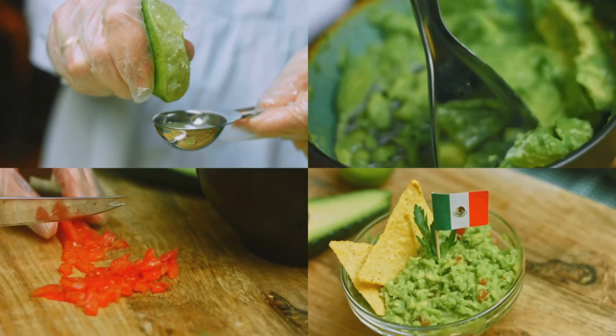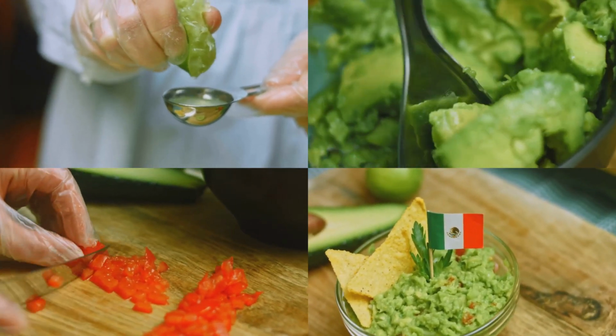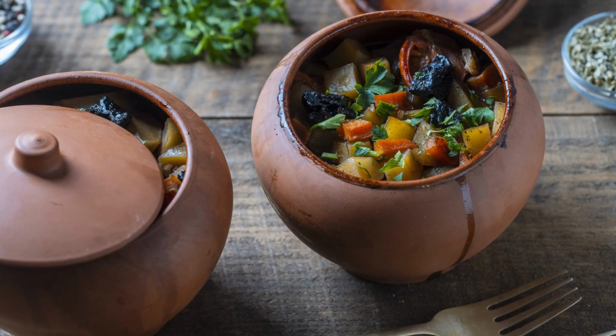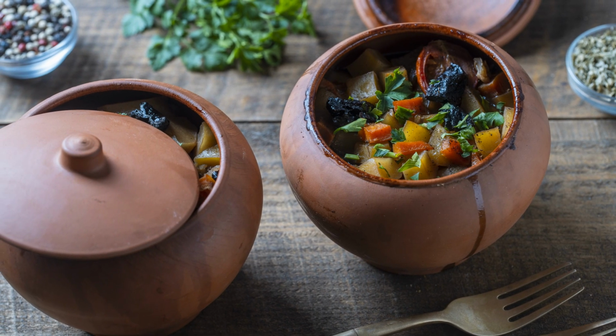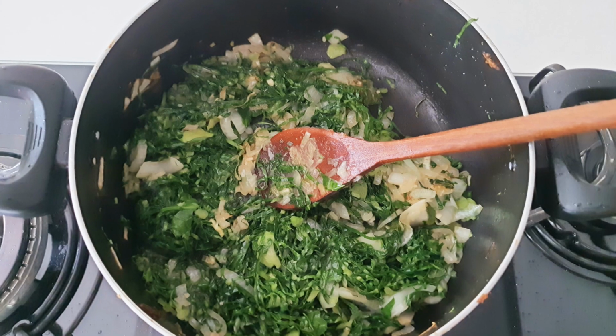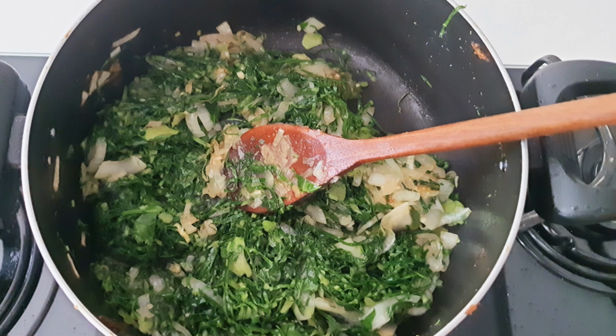What's more, purslane has deep culinary roots, especially in traditional Mexican cooking, where it's known as verdolagas. For generations, it's been used in home kitchens and rustic recipes, often paired with pork in hearty stews. Its naturally mucilaginous texture helps thicken broths and gives dishes a rich, earthy depth.